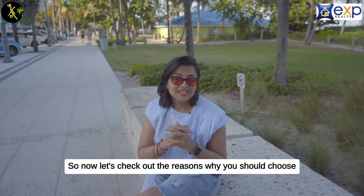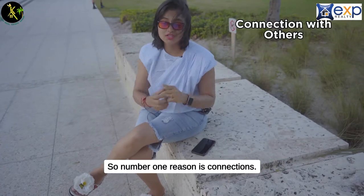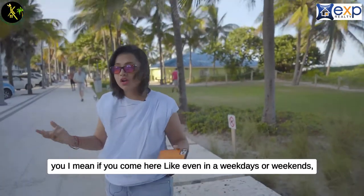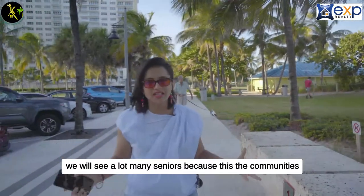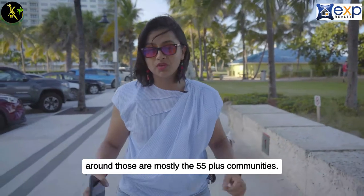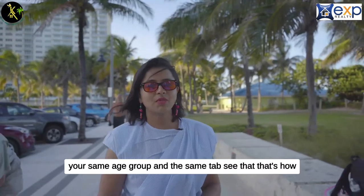Check out the reasons why you should choose Pompano Beach as your next town. So number one reason is connections. You can make a lot of connections in this town, because if you come here, even on weekdays or weekends, you will see a lot of seniors, because the communities around are mostly 55 plus communities. So you have a lot of options for making friends of your same age group and the same habits, you know.